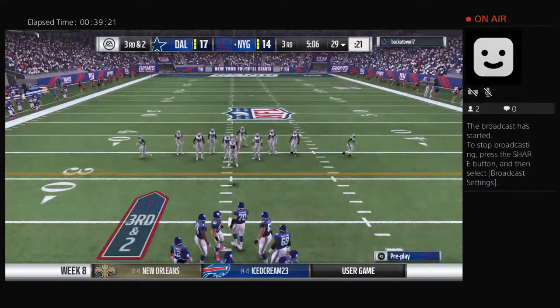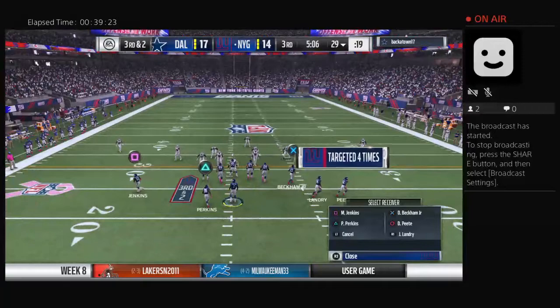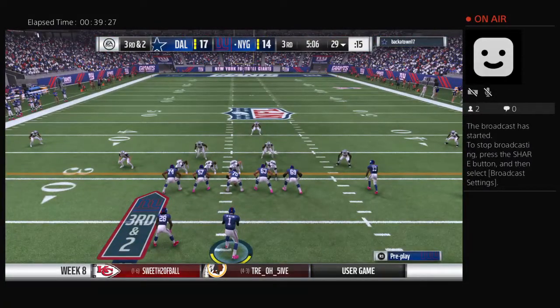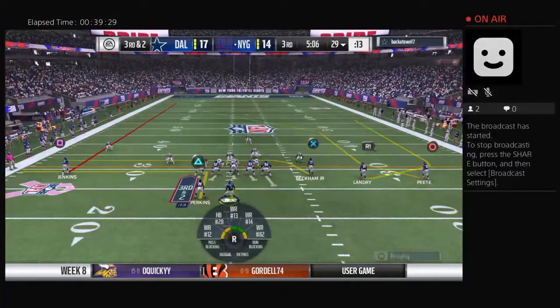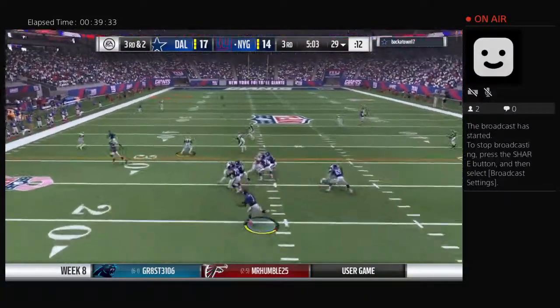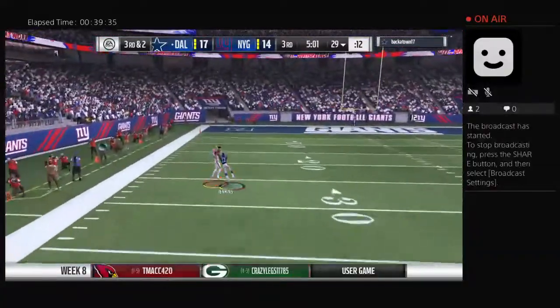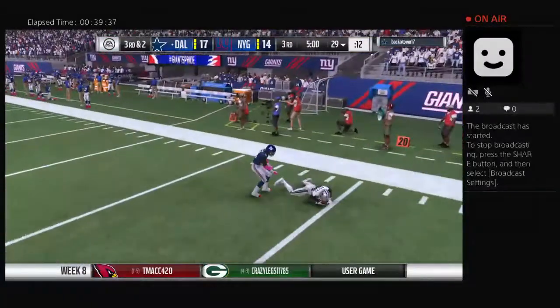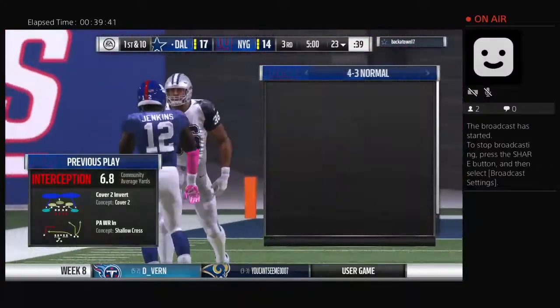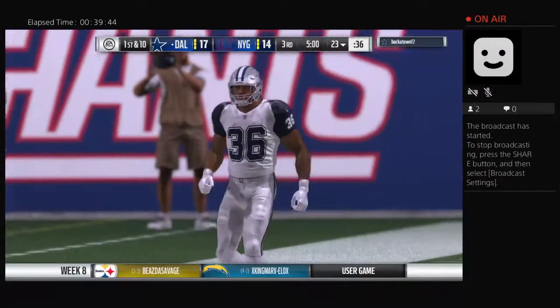Incomplete pass on 2nd down. Let's see what the offense draws up here on 3rd. 1 receiver left, 3 to the right. 3rd and 2, Newton. He's going to take another shot here. A battle for it, and it's intercepted. A great read, and it's picked off. And his guys are going to get the football at the 23-yard line.